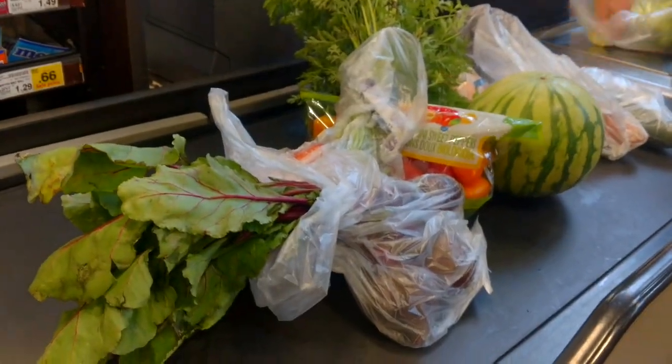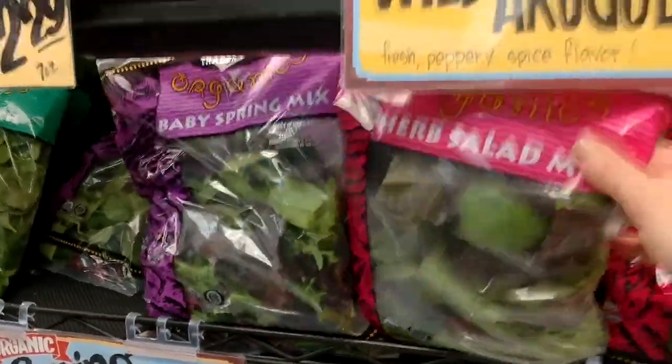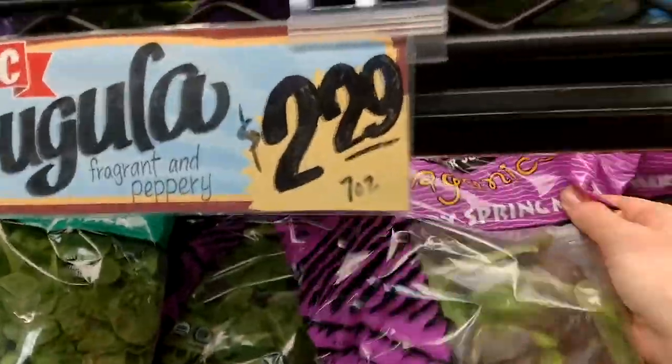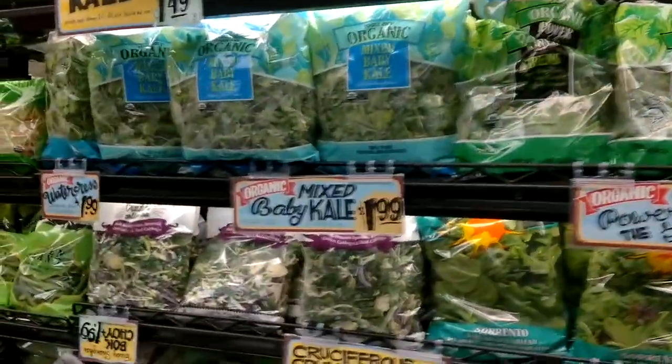Okay, we're ready to hit Trader Joe's. We're in Trader Joe's, and the reason why I love Trader Joe's is because they make it easy. So I always get 2 bags of the organic spring mix. My birds love this, and then you can just go down the row and grab everything you need, and it's just perfectly packaged.